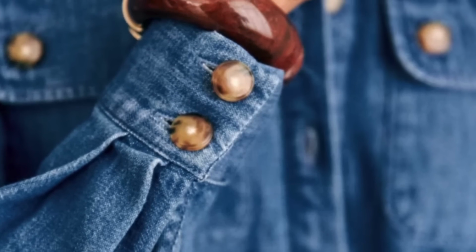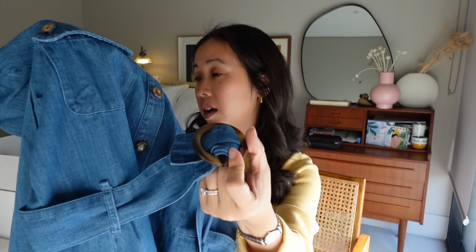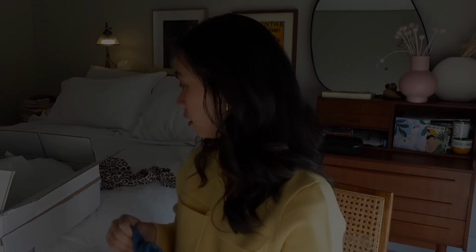Very 70s vibe. This one I picked up in a size 36, which is the equivalent of an Australian 8, a UK 8 and a US 4. They're not scrimping on the details, that's for sure. There are some really lovely buttons here. There's a matching belt buckle as well. It seems like it's really good quality. Yeah, let's just hope that I'm not swimming in denim fabric. So let's try this one on.